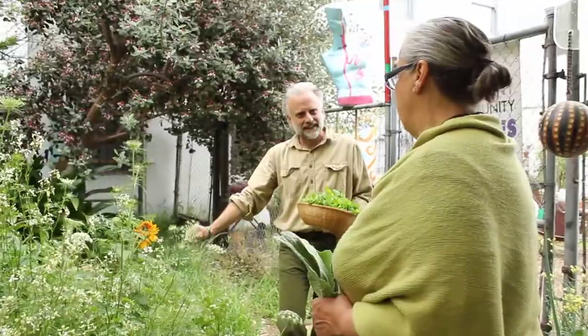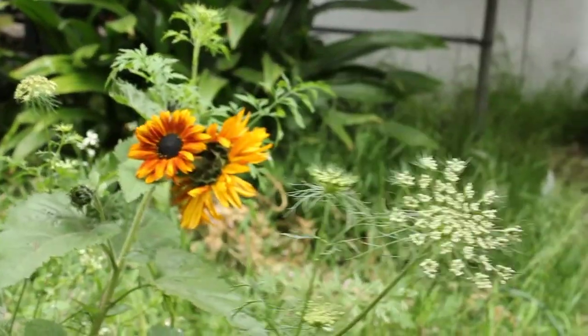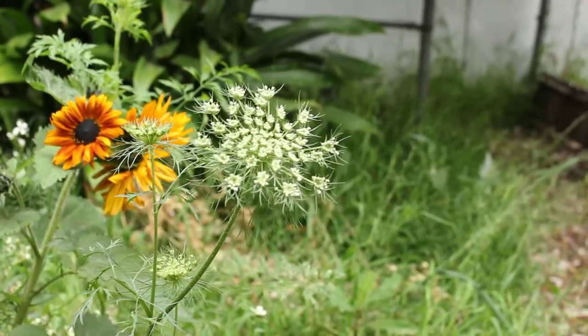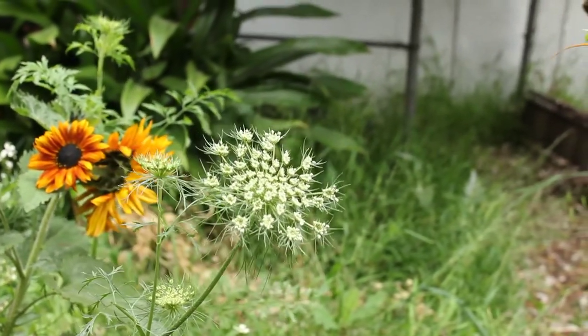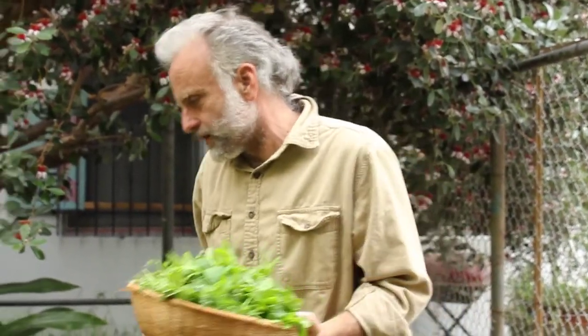You ever seen a carrot gone to flower? No. Really? Yeah. Isn't it amazing? I thought those were Queen Anne's lace. Well, Queen Anne's lace is the wild version of carrots. Oh. And it's actually kind of poisonous, so you don't want to eat them.